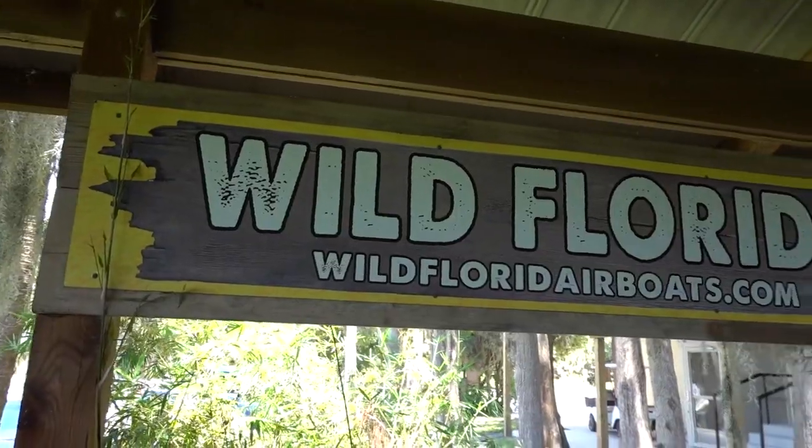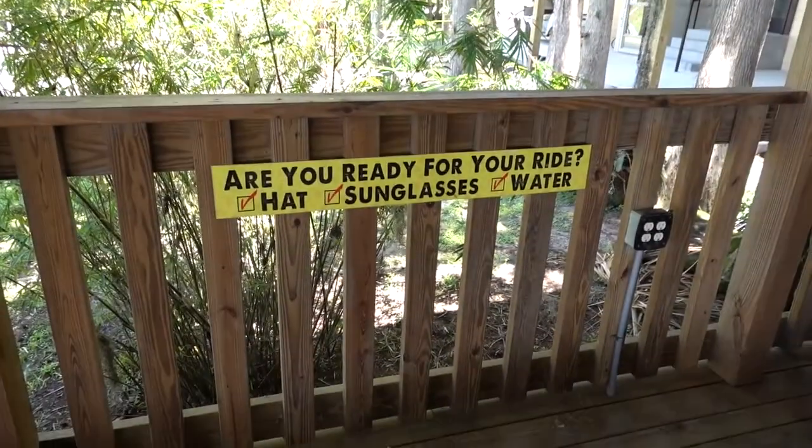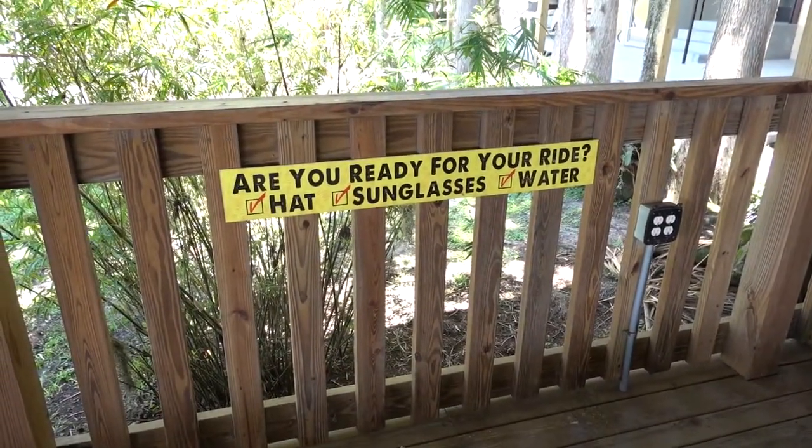I literally just read that off the sign because reading is fundamental. This sign also encourages you to bring a hat, sunglasses, and water.